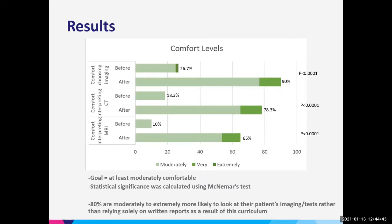We also wanted to take a look at students' comfort levels with both choosing imaging and interpreting CT scans and MRI scans. These correlate with these different rows here on this graph. We asked them their comfort levels both before and after the neuroimaging curriculum. And I think what you can see here was that before the curriculum, only about 10 to 26% were moderately to extremely comfortable. Afterwards, there was a pretty nice rise in comfort levels from 65% to 90%. And this result was statistically significant.